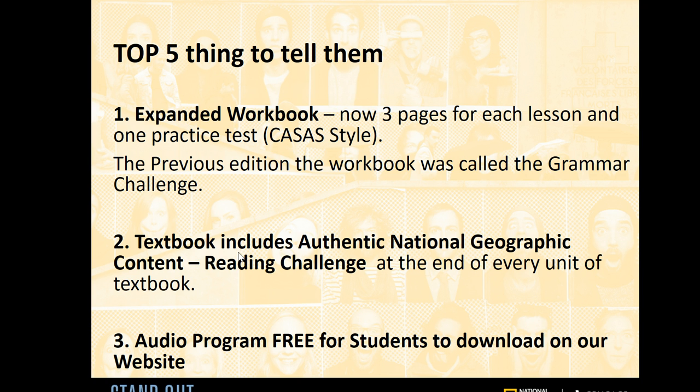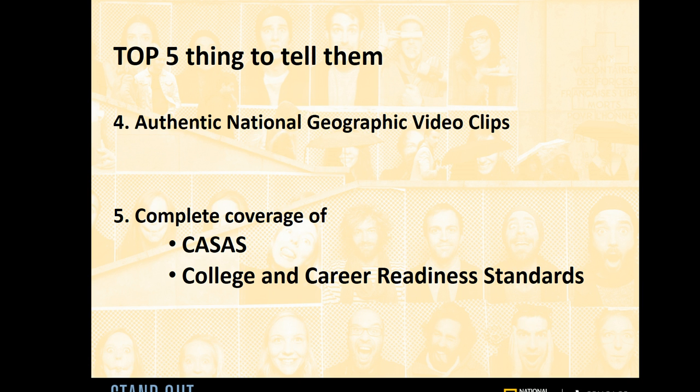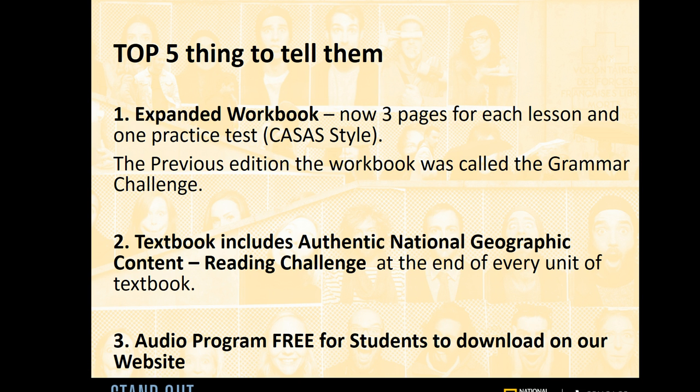Another new feature, number 2: the textbook includes authentic National Geographic content, via the reading challenge at the end of every unit. Number 3: the audio program is free for the students, and they download it on our website. So that's a new feature to talk to them about. Number 4: authentic National Geographic video clips. And number 5: complete coverage of the CASAS competencies and the college and career readiness standards, or CCRS. Those are the top things. I'm going to send you a copy of this to make reference to.